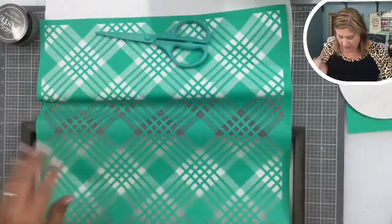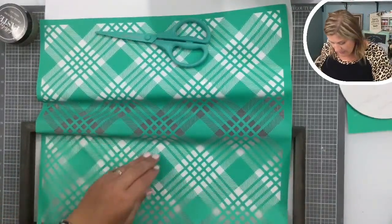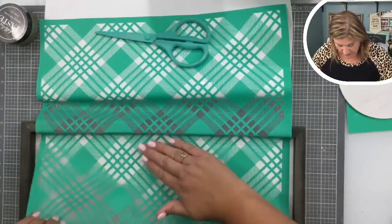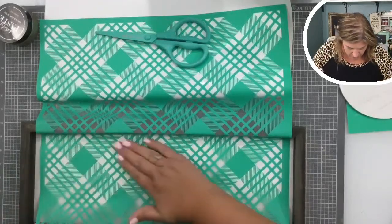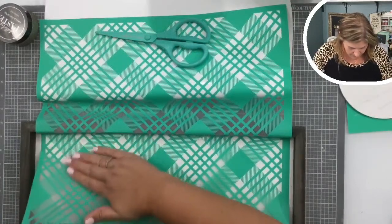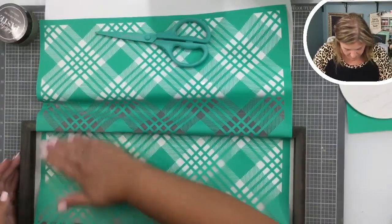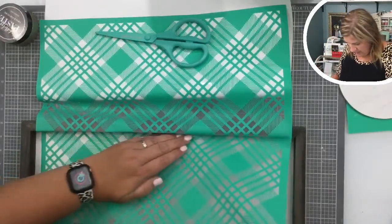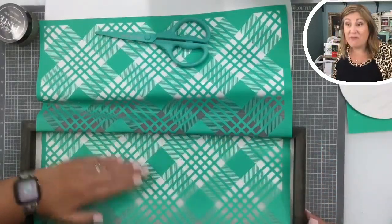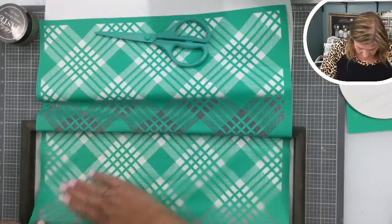I'm just going to set that there to keep it out of my way. And I'm going to lift this up and press it in against the back. And then I'm going to try to get this on here with no wrinkles. That's my goal. I mean, it's good to have goals. It is good to have goals, and I don't want it to be wrinkly.